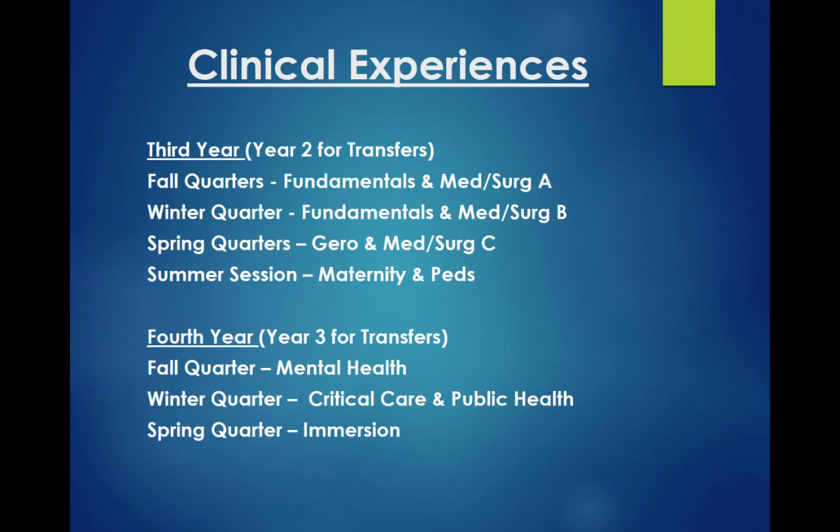Along with that, there is a project that's involved. Typically people choose a project that they feel is going to benefit that floor, and it could be anything of your choice. At the end of it, you'll be able to present it to that floor, and 9 times out of 10, they actually use it, right? That part is really cool: within your last quarter, you've done something significant that the hospital is now going to be using and will implement.